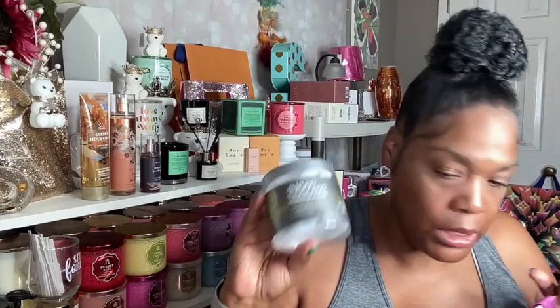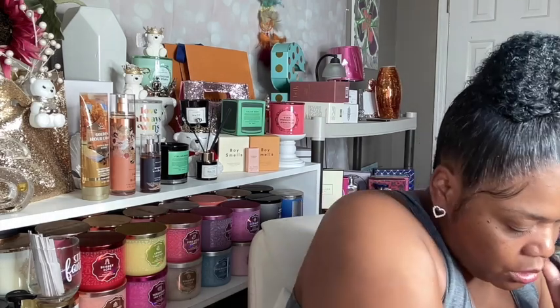But I do appreciate that Walmart and Target, they do have an ebony section in their hair care department. But this is the Agave Creamy Nourishing Cold Wash. This is really good. Made my hair very, very manageable after, you know, washing it.